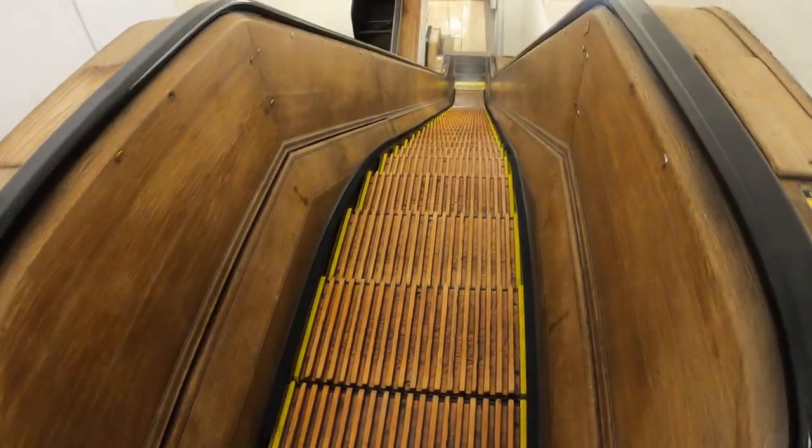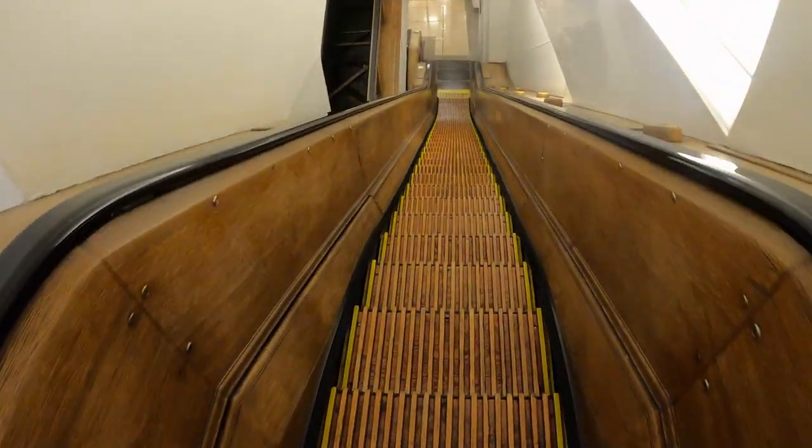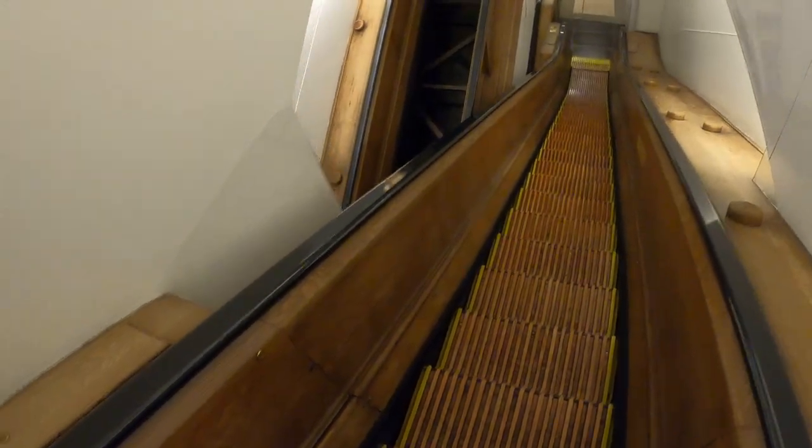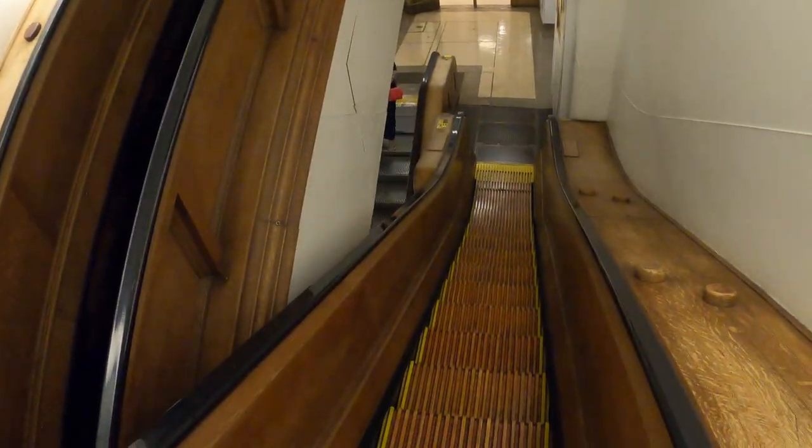There are only 2 left in this building, and one of them seems to be under repair. So if you want to ride one of these, now's the time to do it. Slats are actually wood. Look at that.